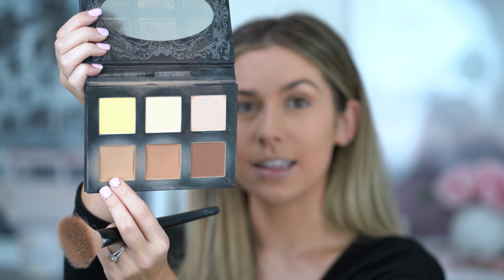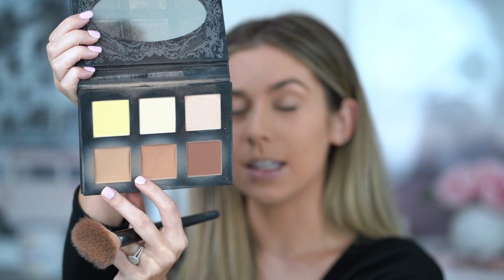To start out, I'm going to take this lighter shade Tempting, and I'm going to mix it with Heated, and I'm going to use it on an angled fluffy brush and place it in the hollows of my cheeks and start blending that. And then I always like to bronze up my forehead and just bring it around a little to make it look natural.